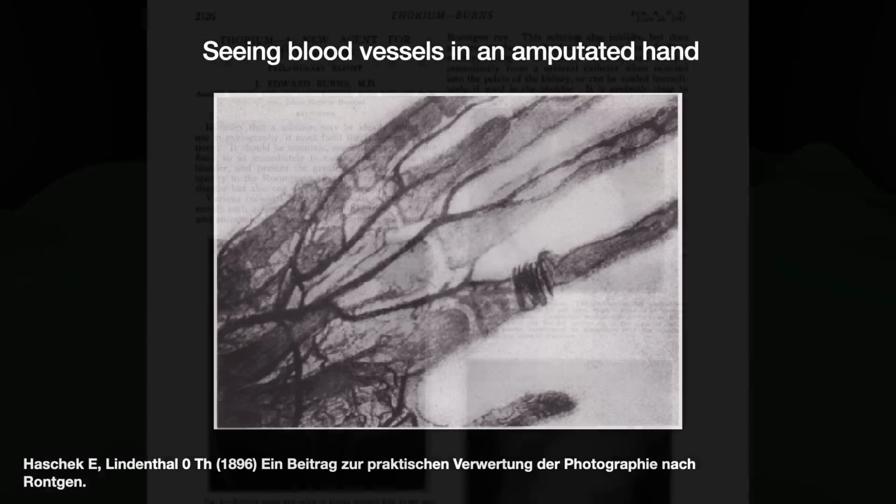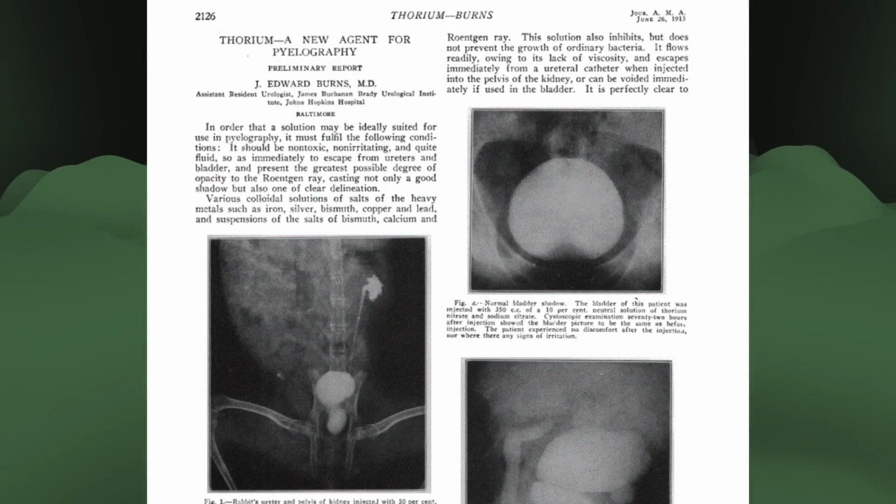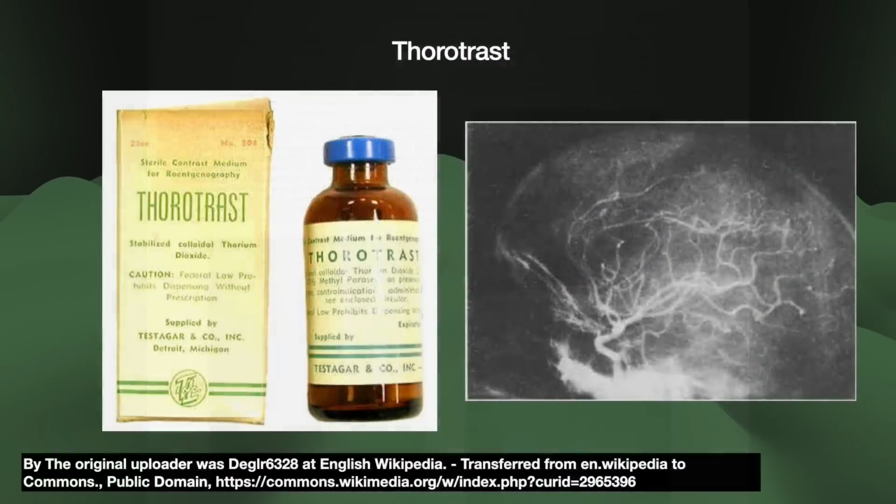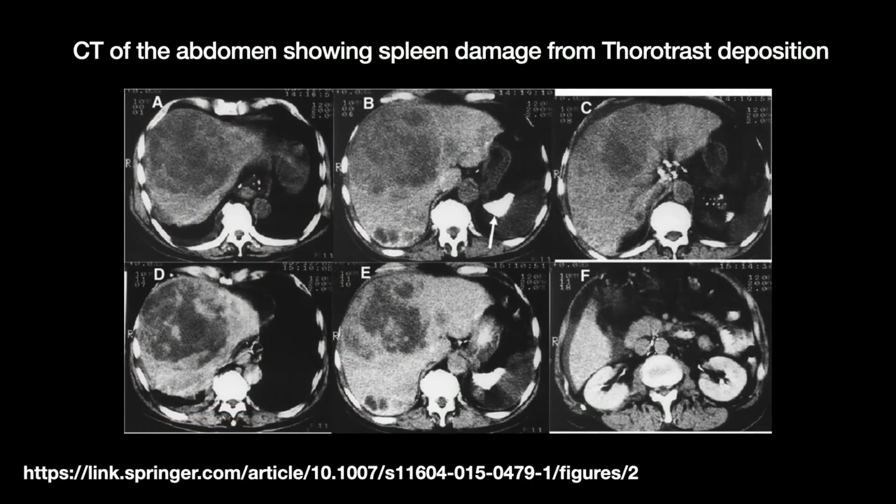In the 1910s, a guy named J. Edward Burns, apt name as we're about to find out, tried a solution of water, sodium citrate, and, oh my god, 10% thorium nitrate. Later on in the 1930s, they started using a suspension of thorium dioxide. They called it Thorotrast, and it worked totally great. That is, until it dawned upon us that thorium is radioactive, and that your body accumulated it inside you until it caused tumors, and those tumors quickly became cancers. So yeah, we needed something else.